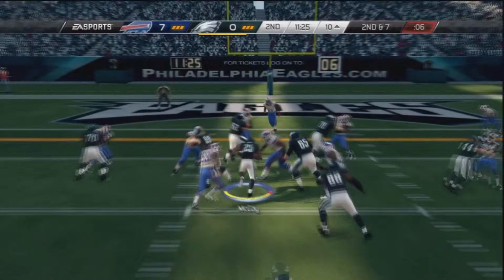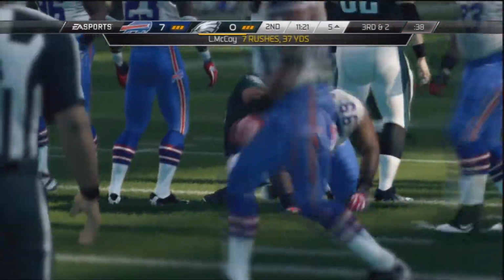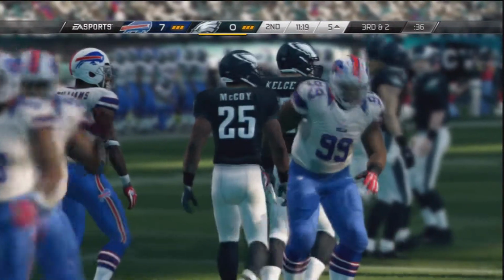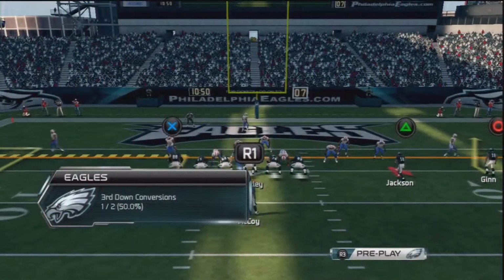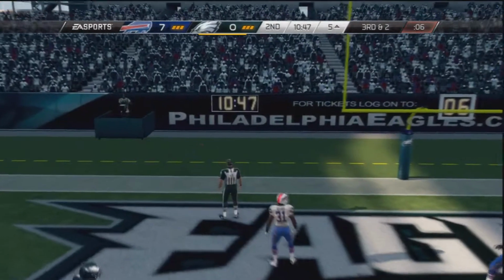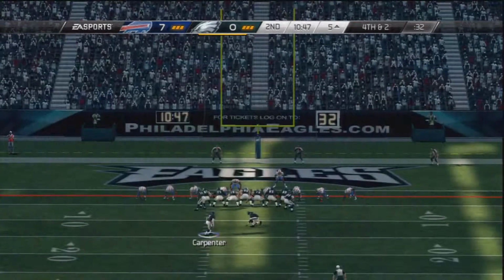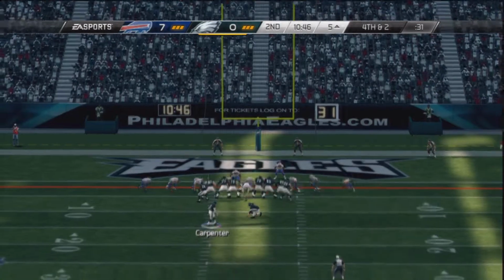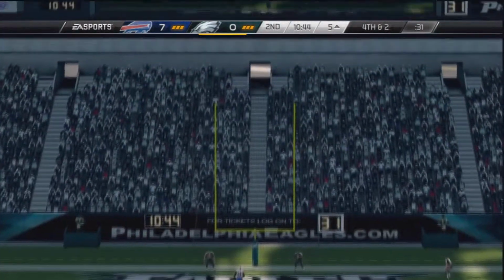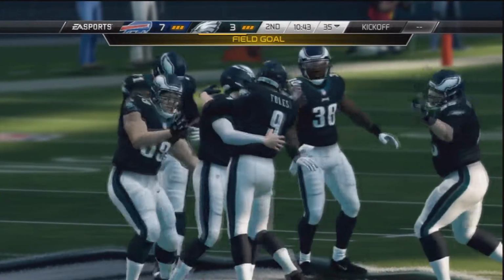2nd and 7, handoff to LeSean McCoy, and he gets a 5-yard gain. 7 rushes, 37 yards on that one. And 3rd and 2 now for the Philadelphia Eagles. Here comes Matt Barkley. He drops back and fires and throws it behind his target, overthrows everyone. So now here comes Dan Carpenter out onto the field again, who has yet to miss so far this season. And I believe that kick right there makes him 4 for 4 on the year.